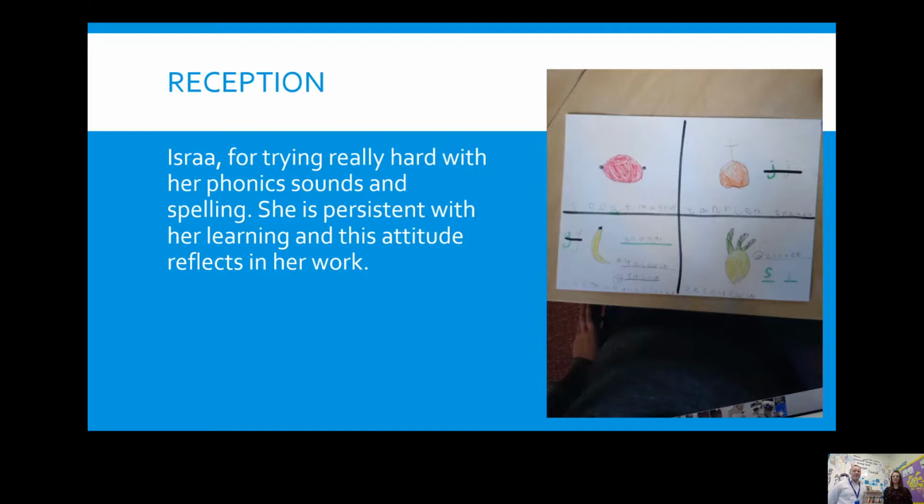And I know in early years they've been doing Handa's Surprise this week, and I think this piece of work is inspired by Handa's Surprise, some lovely illustrations and some really excellent writing. So very well done, Isra. And writing on the line as well, which is often quite a tricky skill to master. Some really nicely formed letters there. Very clear what Isra's written.